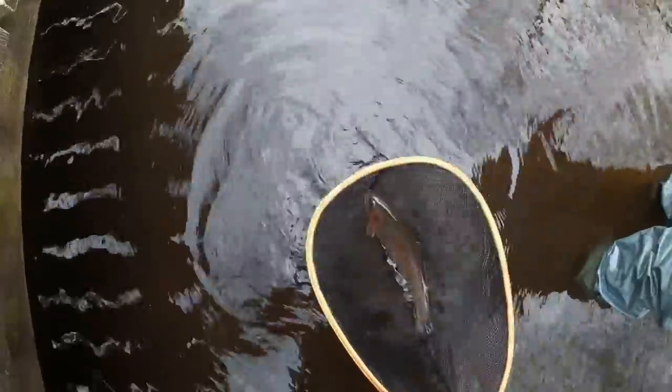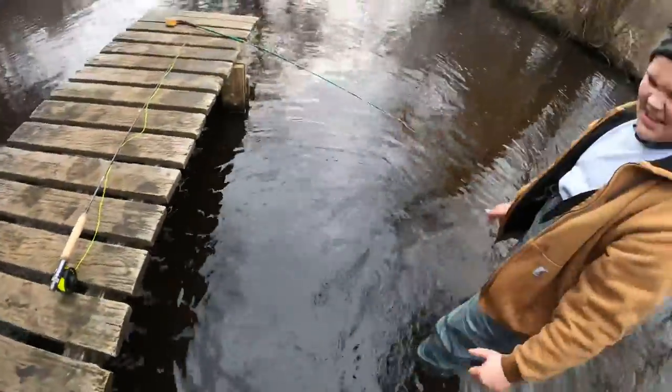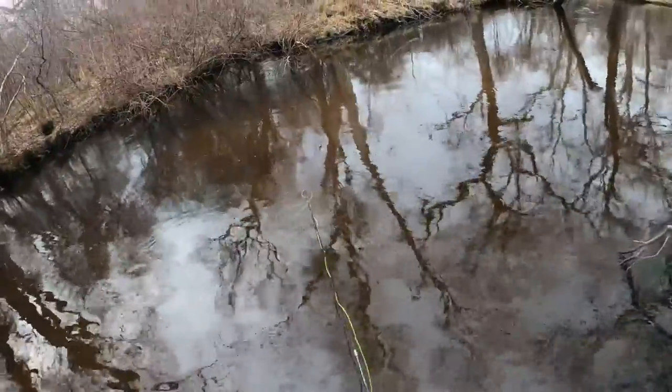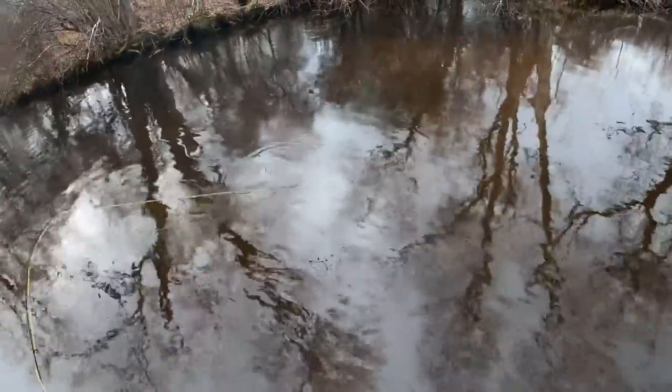Watch when we catch one of these brook trouts. The brook trouts are real pretty. They're like orange and red. That's a brook trout? Nah, it's a rainbow. Oh. It's a rainbow trout. He's out of there. Got him.